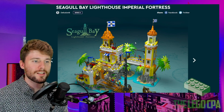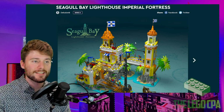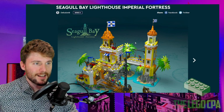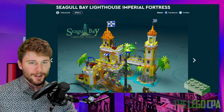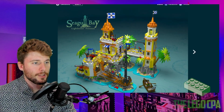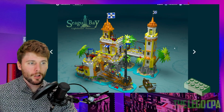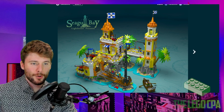Of course, he has one set in, it's not the BRICKLINK Designer, the LEGO Ideas that is in one of the finalists, so it's exciting to see him moving through his LEGO creation career, and excited to see where it'll end up. And of course, this one is no different. A beautiful design here with the SEAGULL Lighthouse Bay. I said that backwards. The SEAGULL Bay Lighthouse Fortress.